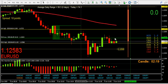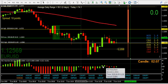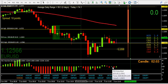So reading this as it is, it looks like it's got further to go to the long side, and that is just basically off the cuff reading of the RSI histo. Whether it adds any value to what you are doing, or if you're watching these videos, is up to you.